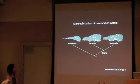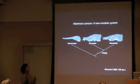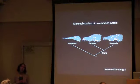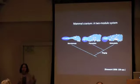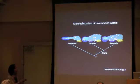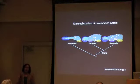So Goswami in 2006 did a broad phylogenetic comparative study in over 100 species of mammals. And he used landmarking procedures, geometric morphometrics, to estimate the different components, the different modules of the mammal skull. So here's a broad representation of what they found. They found that the mammal cranium is formed by two major modules. One is the orofacial region, or the rostrum, and the other big module is the basic cranium. And also, in theory in mammals, the molar dentition constitutes a separate module. So basically, if you just look at the skull as a whole, there are only two modules here, which is really surprising given the diversity that we see in mammal skulls.